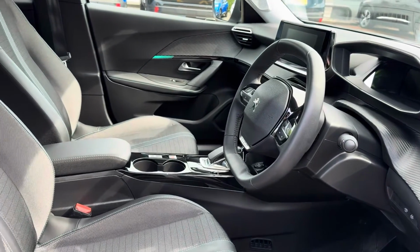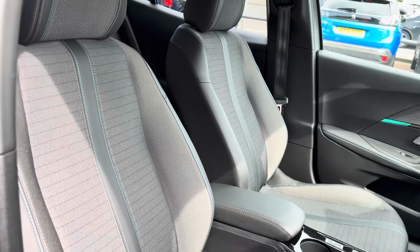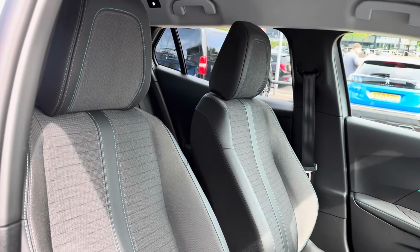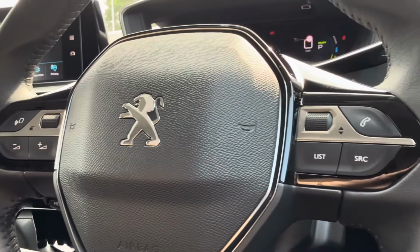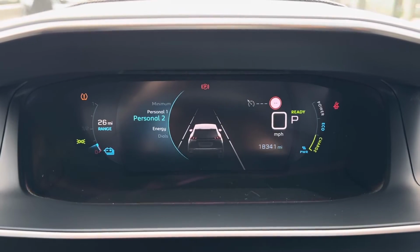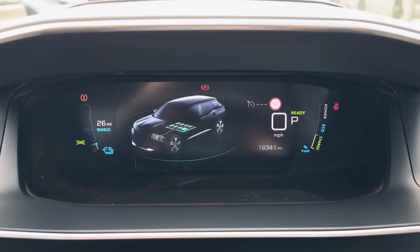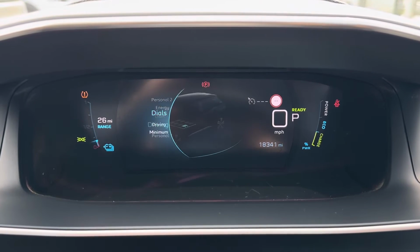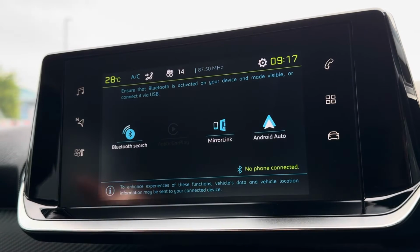Stepping into the front, you do have your multifunctional steering wheel, central touch display screen, and again the luxury of a part leather trim with your contrasting stitching. You do have seamless navigation around the vehicle with your various audio controls on the steering wheel, with your options to navigate around your Peugeot cockpit, displaying your on-screen EV information, alongside the added bonus of your cruise control, speed limiter, one of two personal profiles, and even your different driving modes.